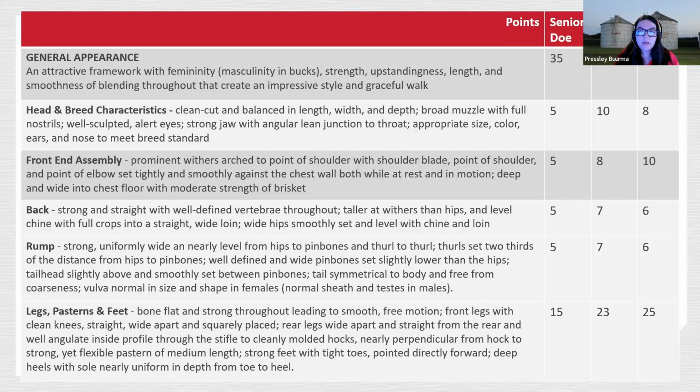And as you can see, there's different categories when we're looking at the scorecards. You can score a senior doe, a junior doe, and a buck. When we're talking about general appearance, you can see that the score for it, they're high. It's out of 100. So for junior doe and buck, it's over half of the points that you would give, and that's because it has a lot of very important steps or things to look at within general appearance, which would be the head and breed characteristics, front end assembly, the back, the rump, and the legs, feet, and pasterns.